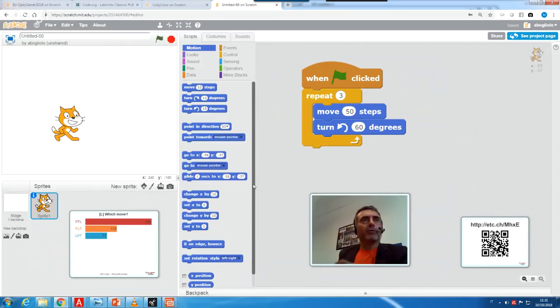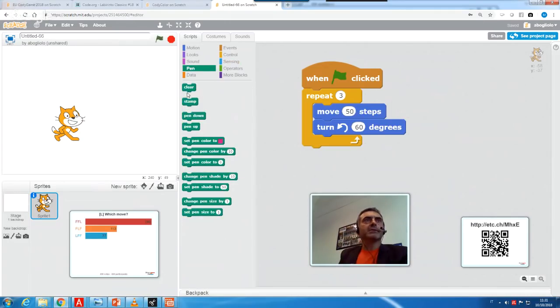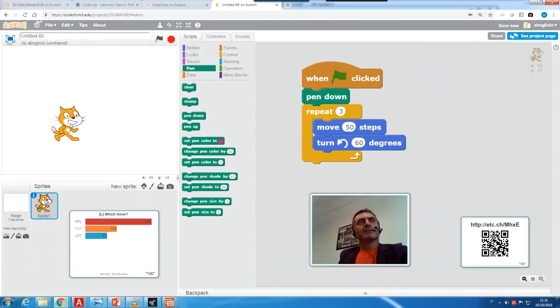Okay, but before asking the questions, I also have to tell the Scratch cat to put down the pen he's bringing with him. Because the cat is always bringing a pen, so if he puts the pen down when he moves, he ends up drawing something on the stage where it moves. So let's see what happens. So save poll and ready to ask you the questions.